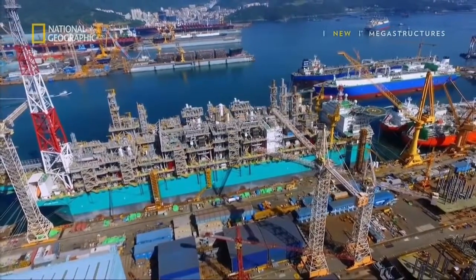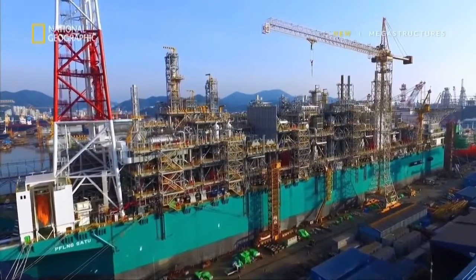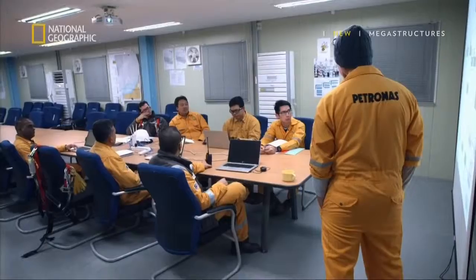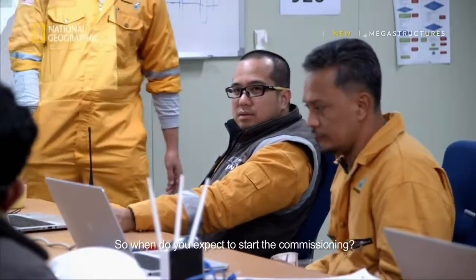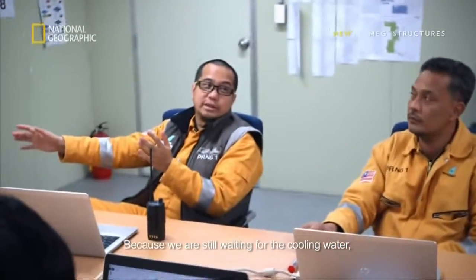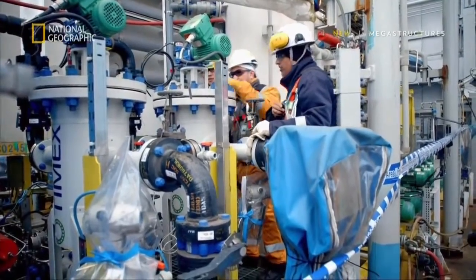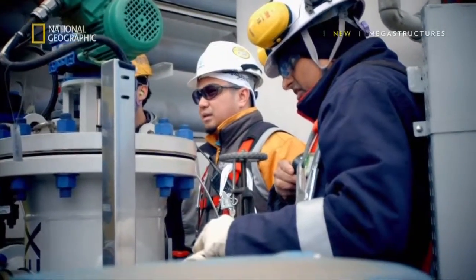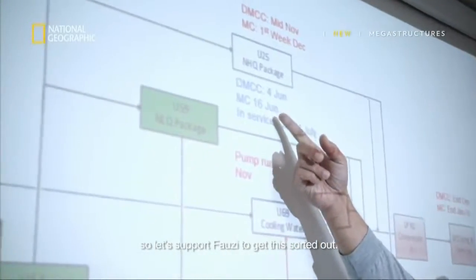With the critical part of the vessel installed, they are closer than ever to being seaworthy. But the vessel is still not ready to sail. Back at the office, Chief Commissioner Kai Rule is getting an update from the commissioning team on how the final tests are going. So when do you expect you will start the commissioning? The first few days for functional check, especially the safety interlock, because we are still waiting for the cooling water. So we will commission the generation first, make sure it's okay. The team has yet to complete checks on all of the machinery. Basically, we are behind schedule, so let's support Fauzi to get this one sorted out.